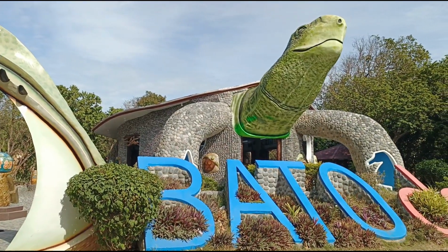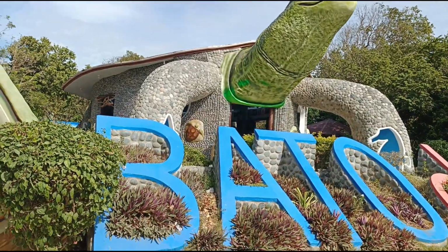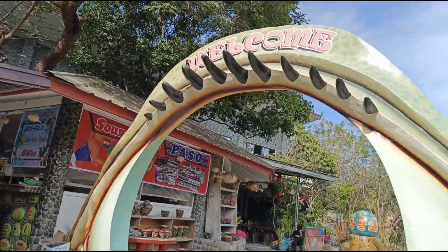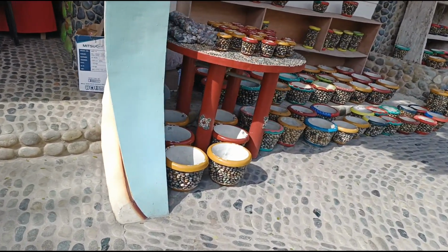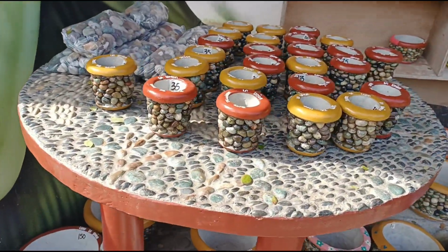So this is the entrance of the art gallery featuring the pebbles of Luna, the miraculous stones of Luna. So this is the entrance. Welcome, it says here. And also the pebble industry has spawned the making of pots made of pebbles.